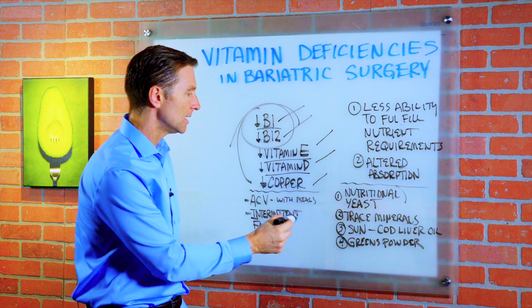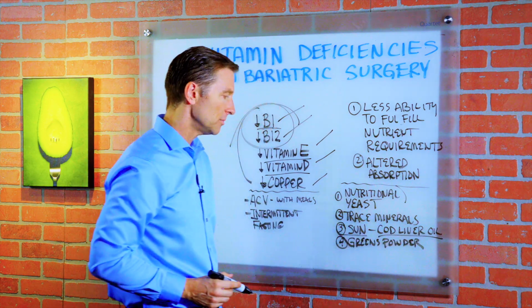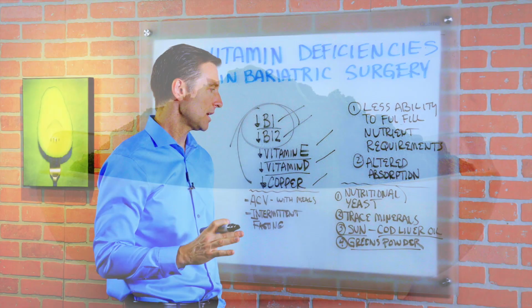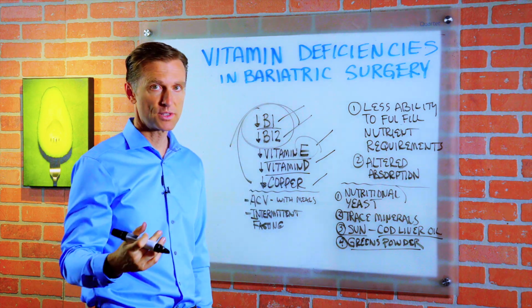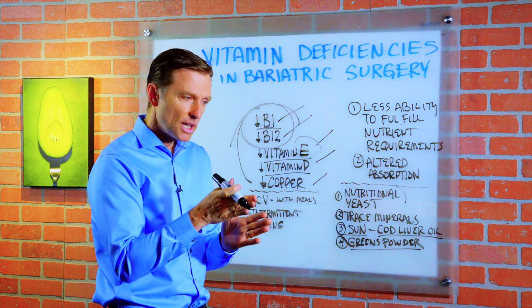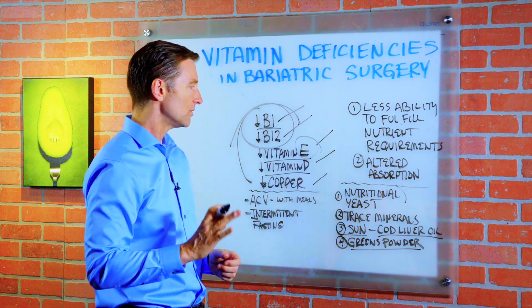Now, vitamin D, you want to just get more sun or cod liver oil, very important. And also with the greens powder, concentrated high-quality greens powder, you can get not just your vitamin E, but you can get minerals, phytonutrients from that. So in other words, I'm recommending taking a concentrated food nutrient as compared to individual vitamins, and definitely synthetic vitamins. You want to avoid that.